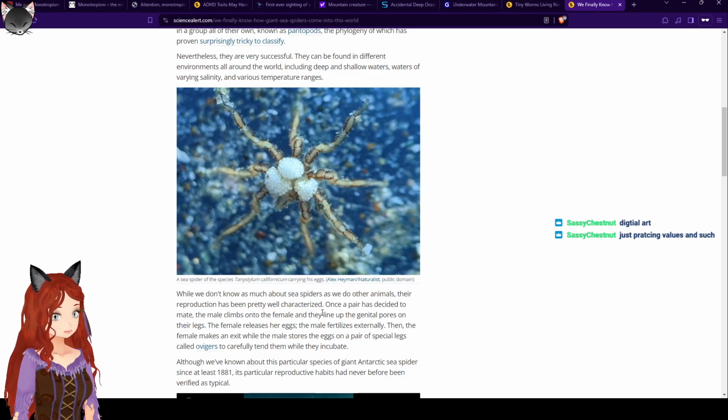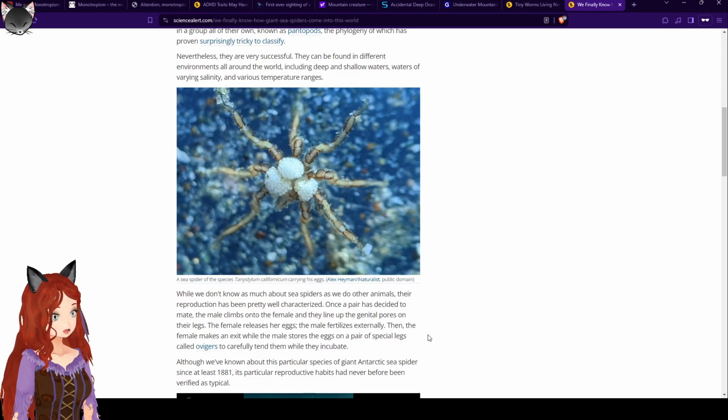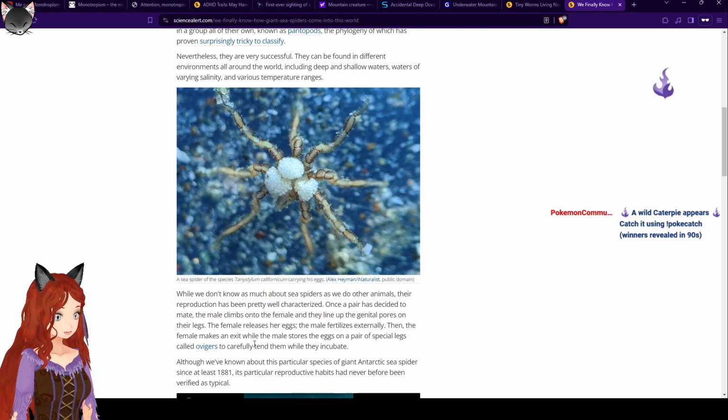While we don't know as much about sea spiders as we do other animals, their reproduction has been pretty well characterized. Once a pair has decided to mate, the male climbs onto the female, and they line up the genital pores on their legs. The female releases her eggs, and the male fertilizes them externally. Then the female makes an exit, while the male stores the eggs on a pair of special legs called ovigers.